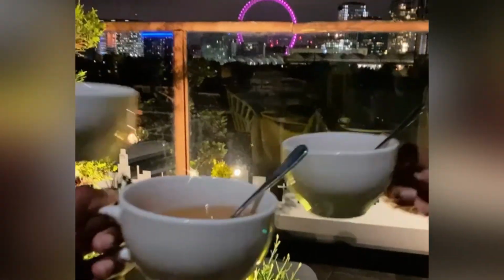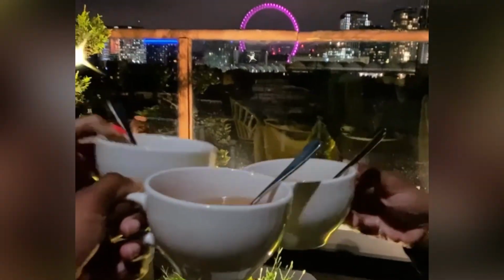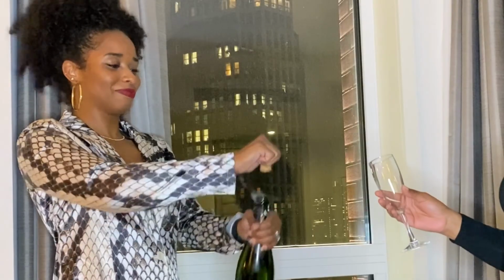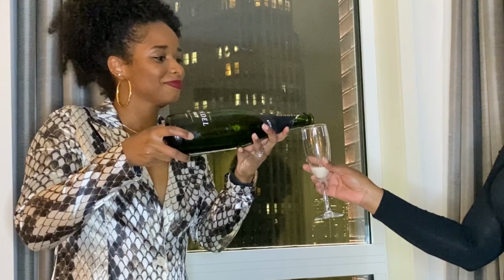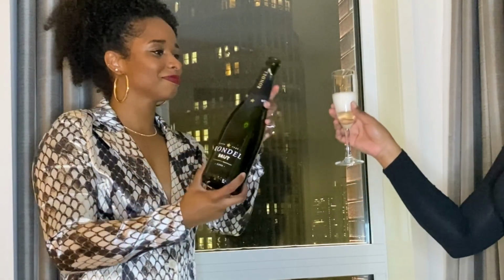So after we drank our tea, we ordered some cocktails, and this is us toasting our cocktails. The cocktails were good too. And once we got done with drinking all of that, we went back to the room and got prepared for the night out. My sister had a bottle. We popped the bottle, and we just started toasting it up, getting ready for the night for us to go out.